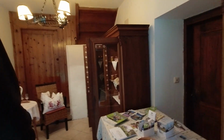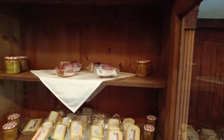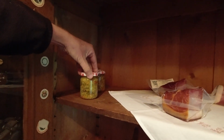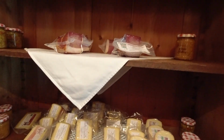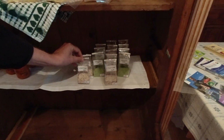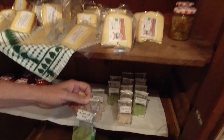But what's better than that? What's better than jam and schnapps is the meats and cheese cupboard. Wow. Oh, that looks like some chutney. Zucchini chutney. Some, I don't know what that is, chutney. Oh, it smells amazing. If you could smell it, it'd be great. Some chili salt, and chili salt and the green salt. I don't know what that is, but it's made in 2023.